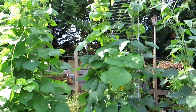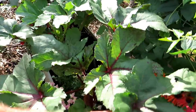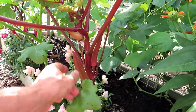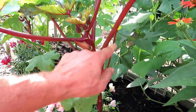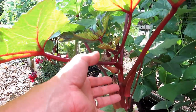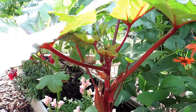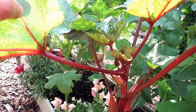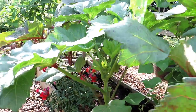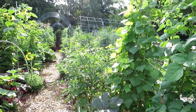Green beans going crazy. This is okra, if you don't know what okra looks like. And it's starting, oh, well, there you go. This is when you pick it. That's a little bit too big. You want to get these at like 2 to 3 inches. They'll be nice and tender. But now that this has started, okra will be rolling in pretty quickly. And they have beautiful flowers too. That was a red okra. That's a green okra.